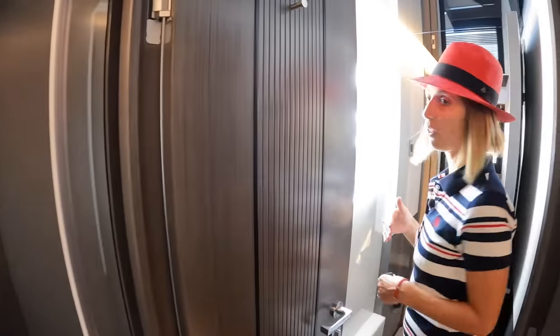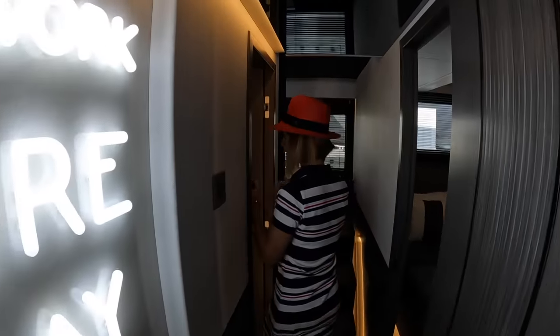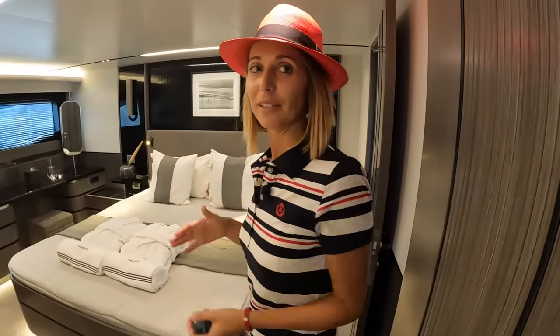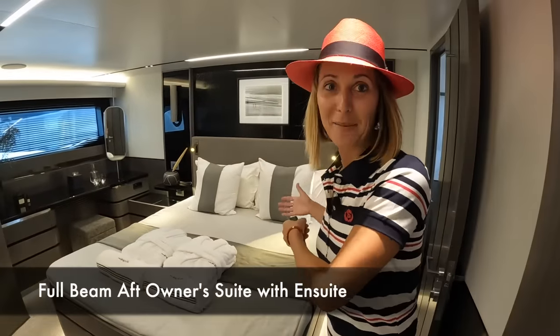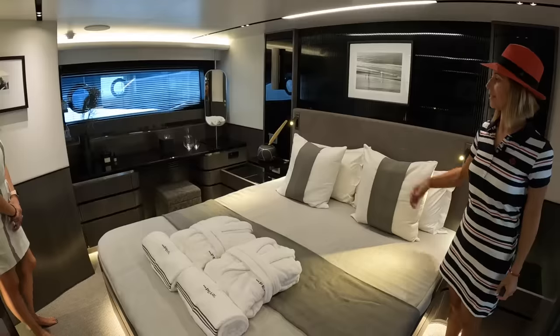Now we're going to show you the first master, and that's going to be our aft master. I mean midship, but kind of like aft. No, okay. The aftest cabin. Hello, Kate. Hi. So what do we have here? Oh, good. You can turn that side.